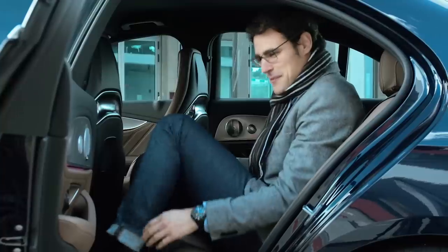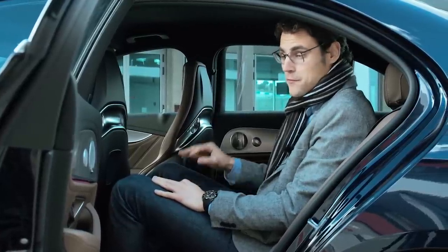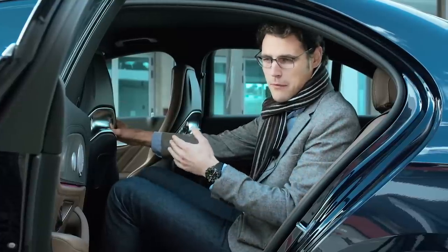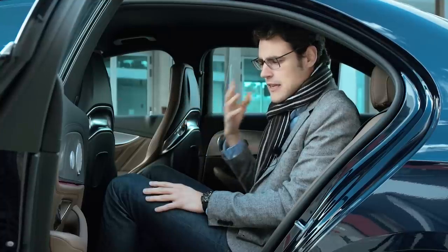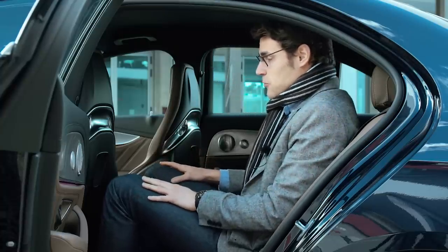Also from here I can see the Burmester sound system speakers, and I can just stress again, it's the best sound system there is on the market at the moment if you pick the highest level of it. It has so many nuances in it. I just tested it, but not on camera, because it really doesn't make sense, because when you hear it over the camera sound, you cannot really compare it, and for music lovers this is really the best. Then what do we have here?